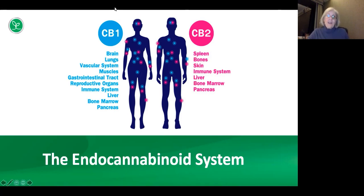Now, cannabinoids on the skin can regulate pain sensation. So I mentioned how we have endogenous cannabinoids, which is what our body makes, but there are also exogenous cannabinoids. And those are the things that we supplement.